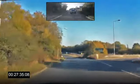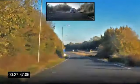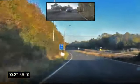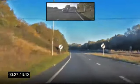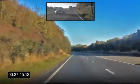Okay, so we'll look at that junction. There isn't any give way. Yeah, we'll look at that junction. The other lane had the give way. That's right. Yeah, the paint's a bit thin, it has got worn a bit.